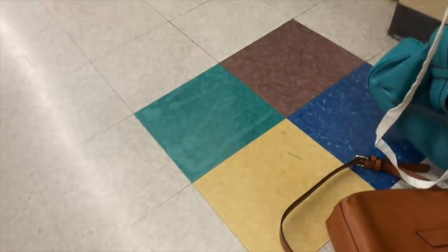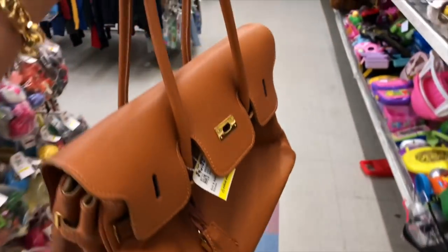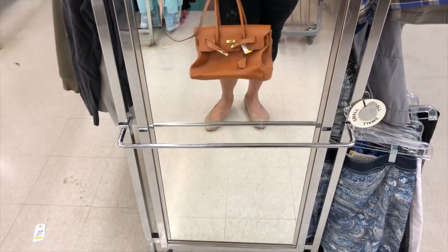It's this one. This leather. Oh, it's Forever 21. But I'm actually happy with this. It's like Birkin-ish. Oh, so cute. Look how cute that is. You just have to shape it back to life.